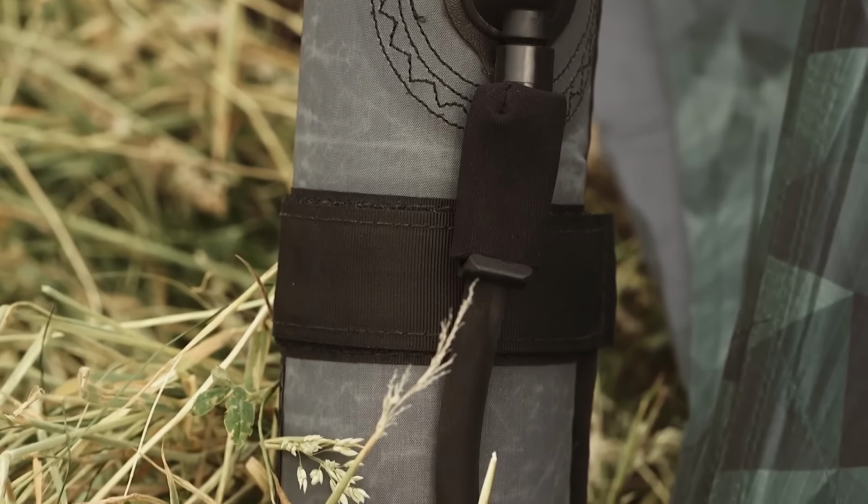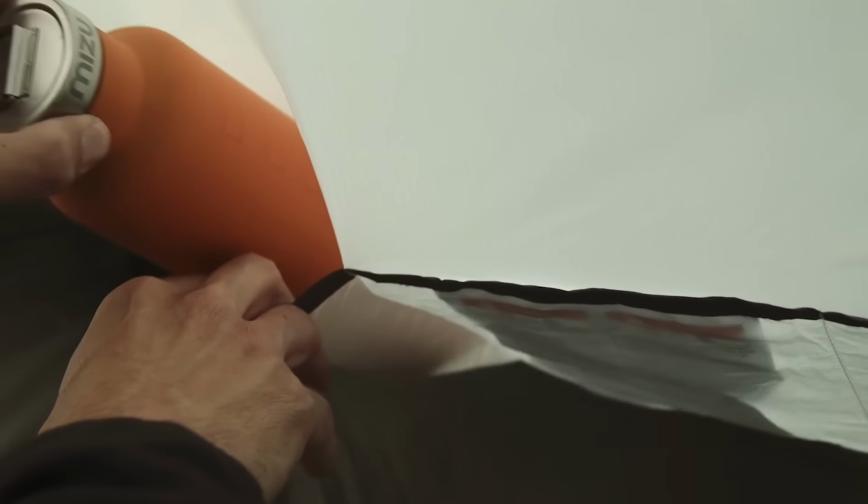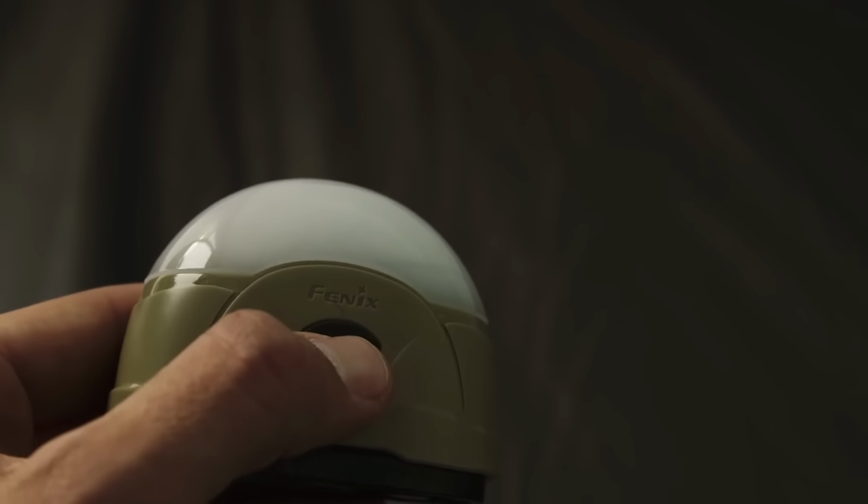The supporting system, which is filled with air, consists of 2 parts. They're designed in such a way that if one part gets damaged and blown off, the second will hold the tent.